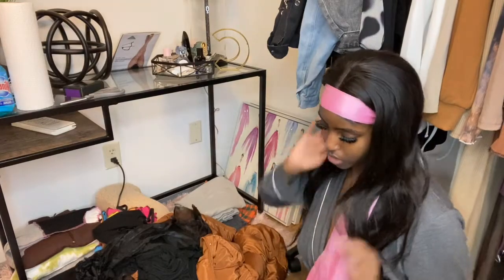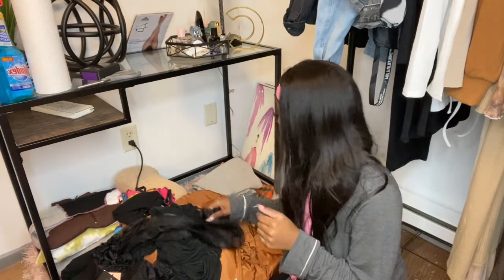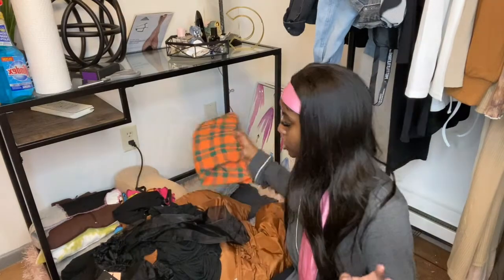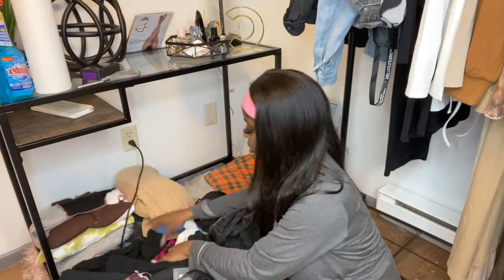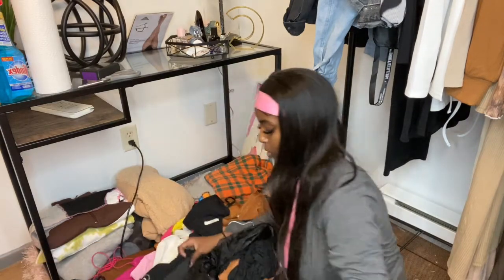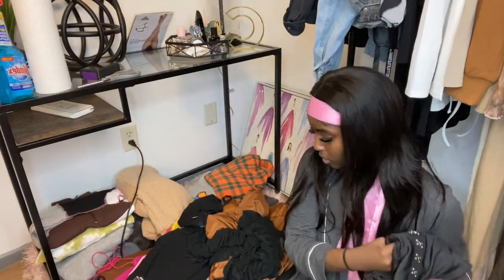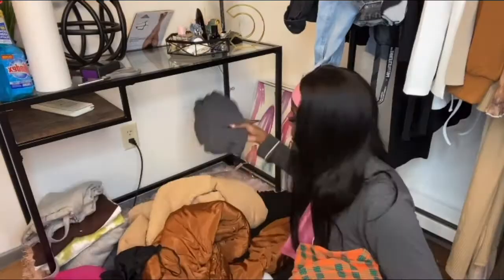Now we're here because I have tons of stuff on this floor. Now I want to put some of this stuff in my bedroom closet, so I'm just gonna sort that stuff out. This is a dress I never even worn. Put this stuff up and then I'm gonna get back to y'all. And then we'll probably organize the purses a little bit.